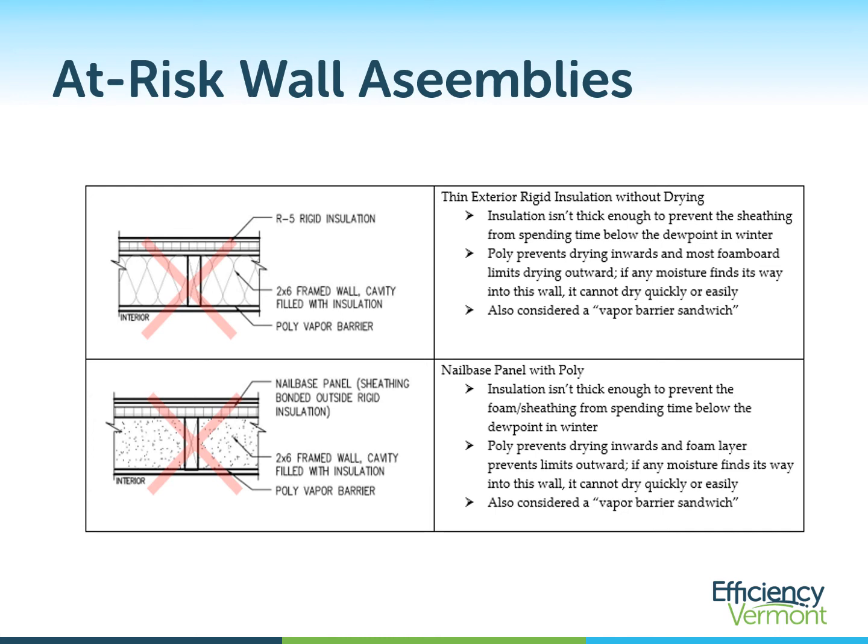And similarly in the assembly listed below that, which is a nail-base panel where your sheathing is on the exterior of the foam, similar considerations here where you have a poly vapor barrier on the interior, and the vapor permeability of the foam itself on the exterior is low. So again, this is another assembly type where you may find high levels of moisture accumulating in the wall with minimal potential for drying. So these are a couple of assembly types that should be avoided if at all possible. And referencing back to some of the alternative options with the different vapor retarder classes and vented rain screen cladding assemblies to allow for maximum drying potential for wall assemblies.